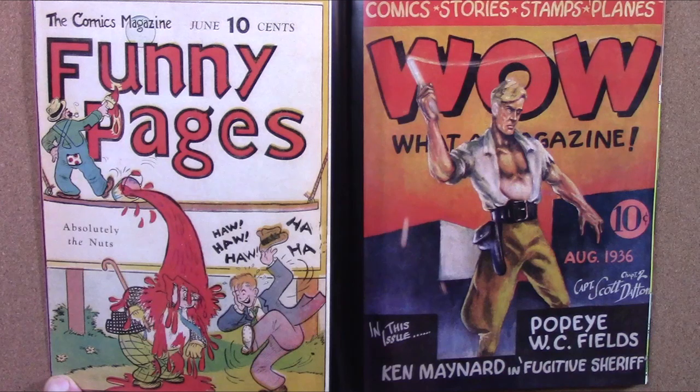William Cook and John Mahone started at Wheeler Nicholson's National Allied, but left in early 1936, taking along Lloyd Jacquet to form a new comic book company, Comics Magazine Incorporated. Their first title, The Comics Magazine, made its debut in May of 1936. By the second issue, that appellation shrunk on the covers in deference to funny pages. Wow, What a Magazine, number 2, August of 1936, cover by Will Eisner.